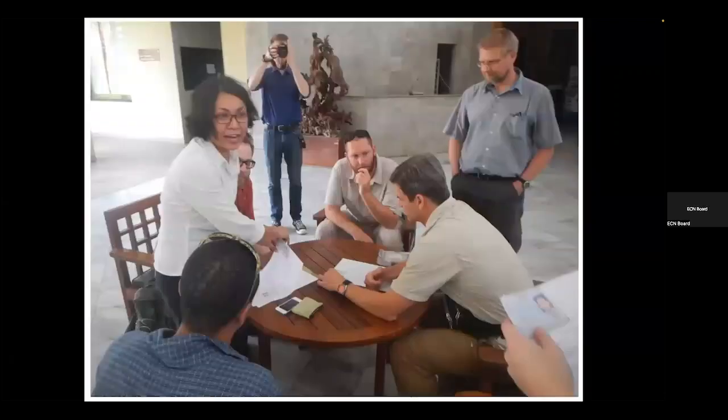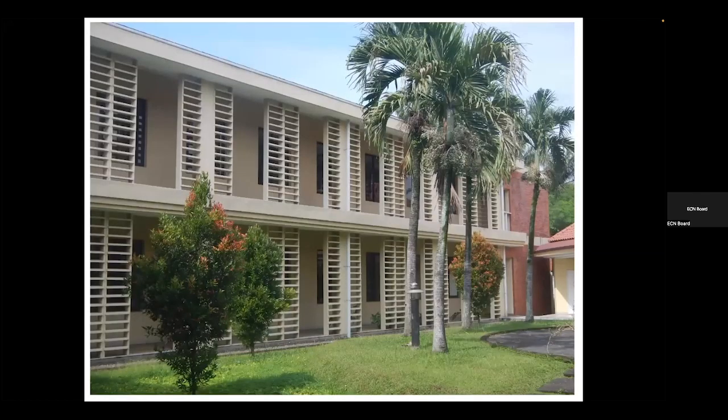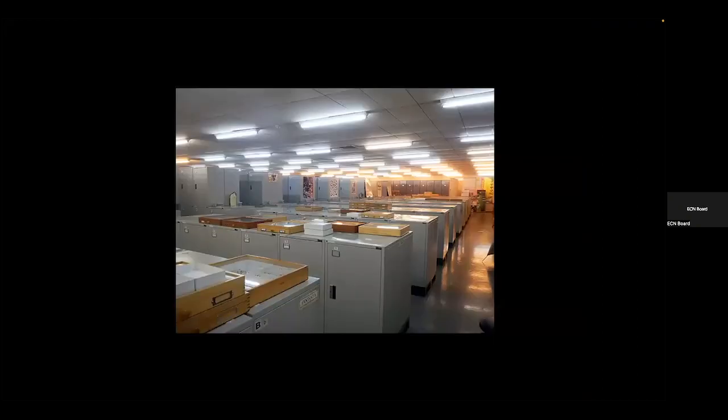And like any good project, it starts with lots of paperwork. And so here are the vertebrate biologists all being happy to sign all our permits and so forth. And they do really have a nice state-of-the-art collection down there in Indonesia. It's in Bogor, which is a little ways outside from Jakarta. And they have nice modern facilities, great collection cabinets, environmental control. So it's a really nice place to work. A lot of really friendly, knowledgeable curators there.